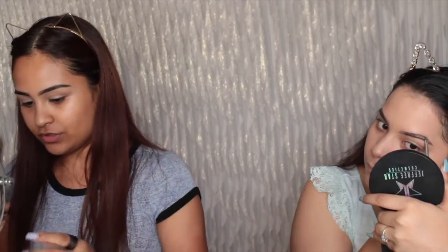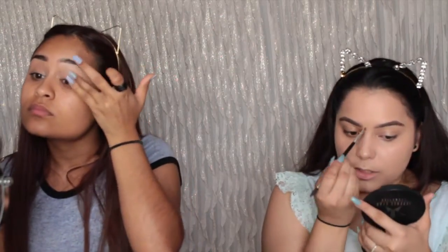Is that what you like to use as a base? Yeah. Usually I do one of the Morphe ones, like a nude color. I always do nude colors. My crease will be a nude brown, and that's it. But sometimes I like to make everything pop. Usually when you want the most pigmentation out of your eyeshadow, apply it with your finger, unless you magically find that perfect brush. If you find that perfect brush, please let me know, because I need it for my eyebrows.